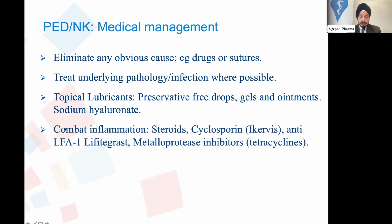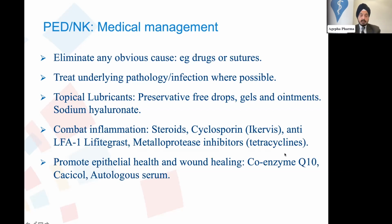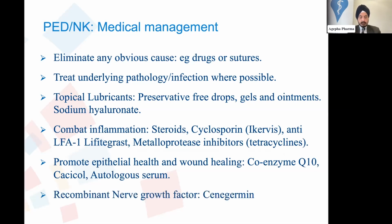We have inflammation because often there is an element of inflammation. So we have steroids, topically, again, preservative-free, and cyclosporin. Then you have the anti-LFA. These are all targeting specific molecules of inflammation. And then metalloprotease inhibitors, which are the tetracyclines. So that's important. And you promote epithelial healing with, you can use coenzyme Q10, you can use the substrate promoters like the Cacicol, the substrate regenerating agents, or serum drops, which brings in a lot of growth factors. And then we also have this now recombinant nerve growth factor, which is Cenegermin, produced by one company, but it's extremely expensive, and NICE did not approve it because of cost effectiveness, so it's not available in the UK market.